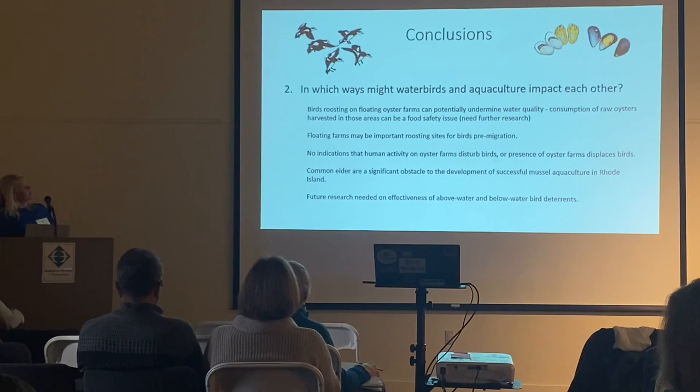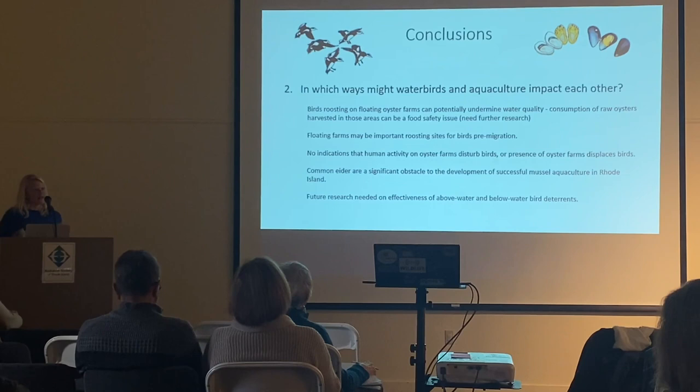so far we don't really see any indications of human activity disturbing birds in the winter months. Winter months are also when oyster farmers are not out there doing that much work. They're just letting the oysters grow and they want to be out there as little as possible because it's very cold. But also there's just not that much work to do other than harvesting. Summer is when you're planting seed and doing all the maintenance, etc.